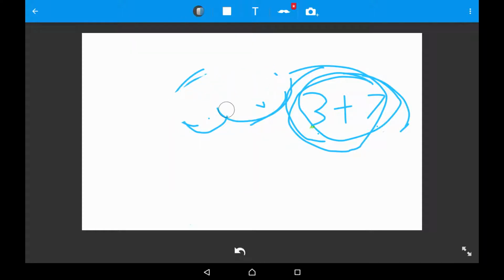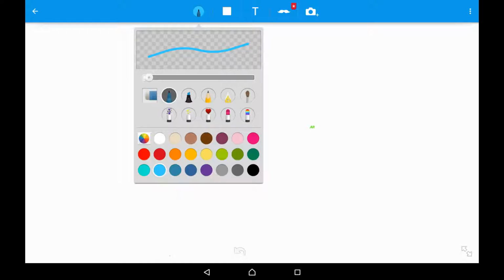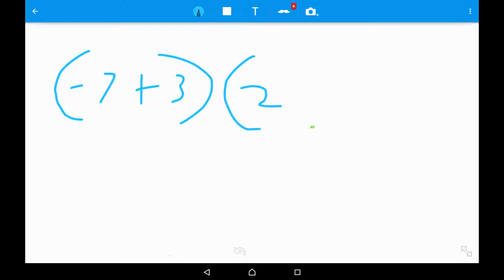Okay, so now I'm going to show you what I mean by that. Let me just zoom in a little. Okay. Now let's get the pen back. Okay. Minus 7 plus 3, 2 minus 7. Okay. So this would first times by this. So minus 7 times 2 is minus 14.